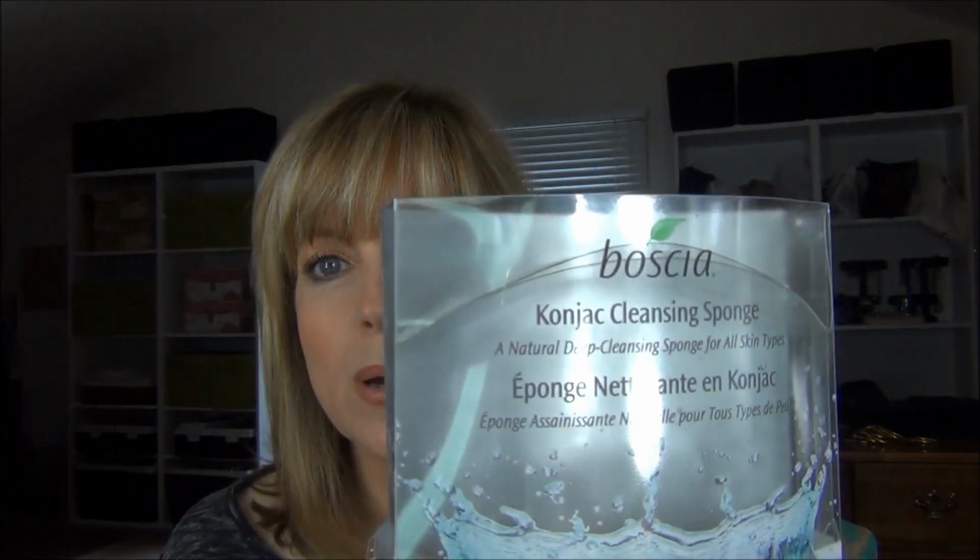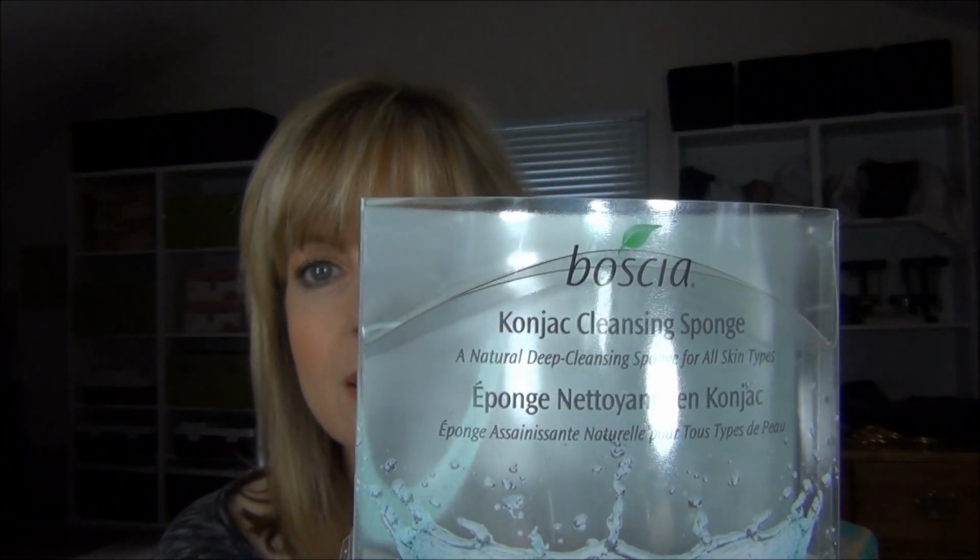The first is an item that I've never used before. I bought it, I think, at least 6 months ago. It's the Beaute, I don't know how you say it, Konjac cleansing sponge or cognac cleansing sponge. That's what it is. And this is a 100% natural vegetable fiber sponge, and it's supposed to be a deep cleanser. It's supposed to help deep cleanse your face.